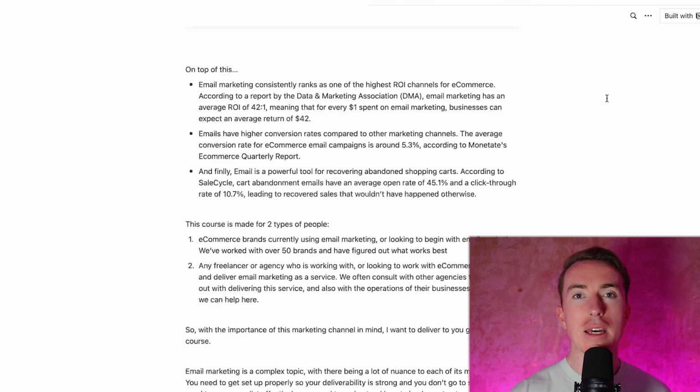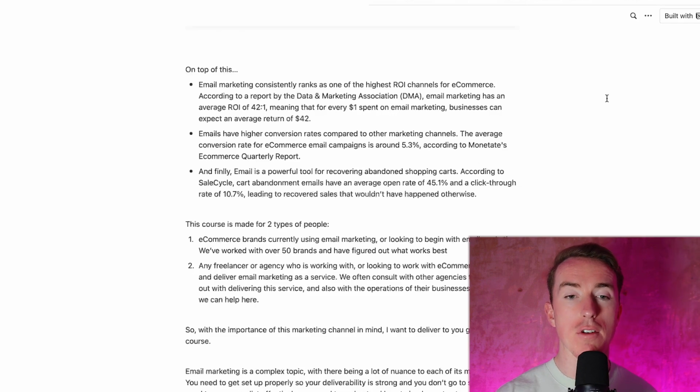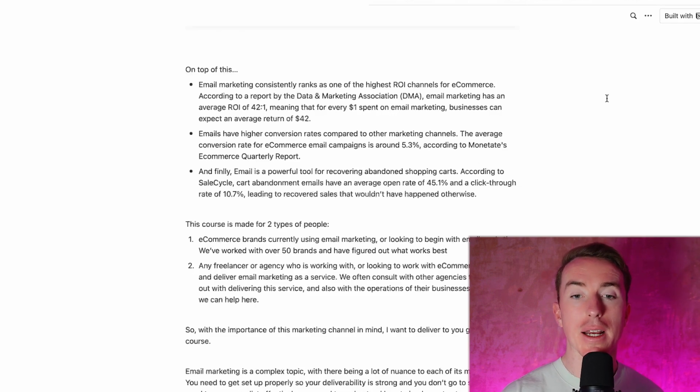Now, on top of this, email marketing consistently ranks as one of the highest ROI channels for e-commerce. So according to a report by the Data and Marketing Association, email marketing has an average ROI of 42 to 1, meaning that for every $1 spent on email marketing, businesses can expect an average return of $42.